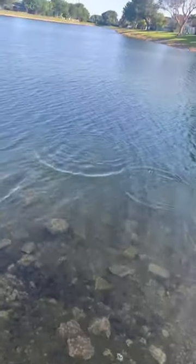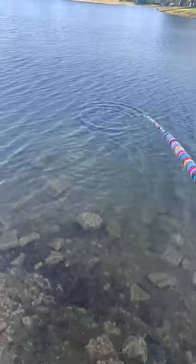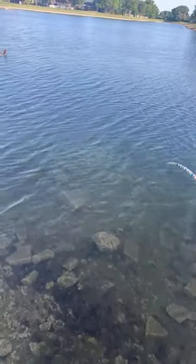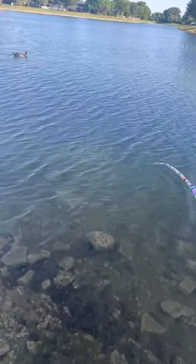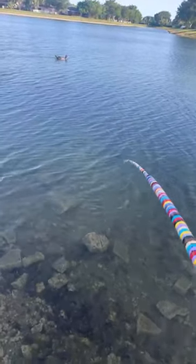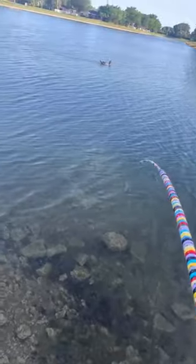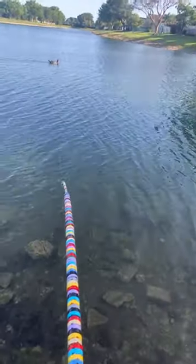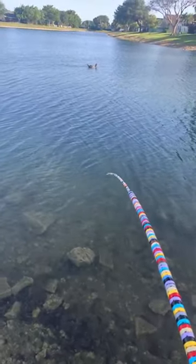Oh, guys, you saw that? Big peacock, y'all. Hold on. No way. Guys, that was a huge peacock if you haven't seen. World's first Lego fishing rod. That was a huge peacock bass.